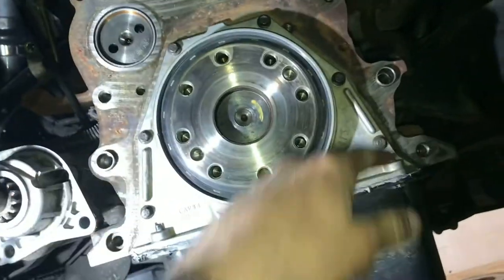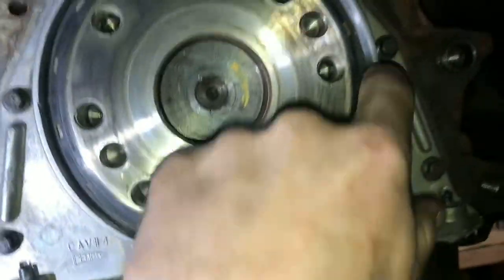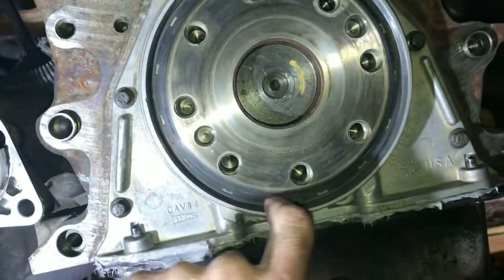So I pulled it off and then got the seal out, but it's really hard unless you've got a shop press. Then you can just press it out. I don't have a press here, so I had to drill it out. Whatever. Just be careful not to nick up your edges because you will cause a leak.